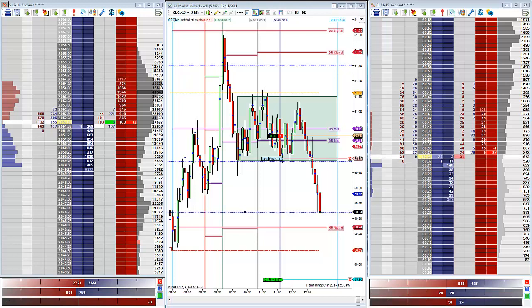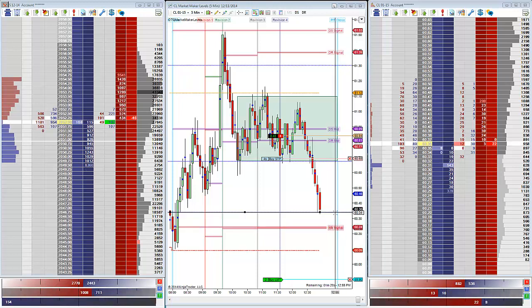There's 34, 33. 140 long at 31 right now. We got to fight through that area at 31. There's 143 long at 31 right now.